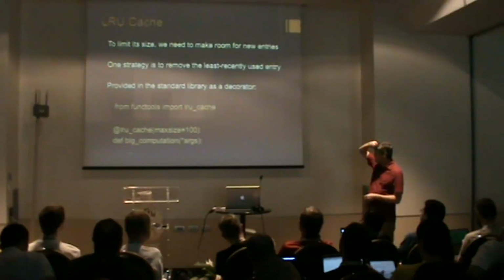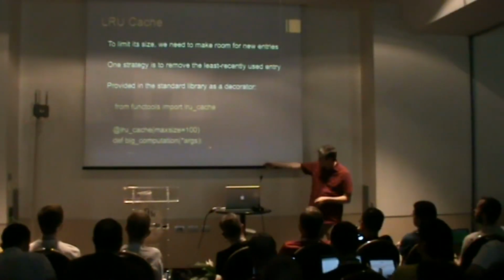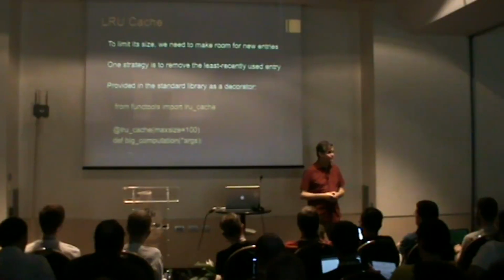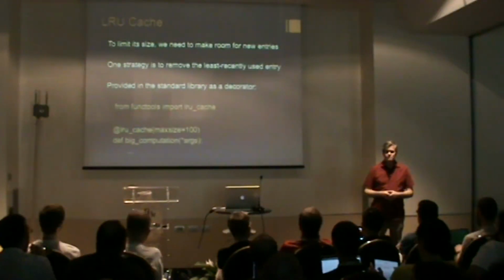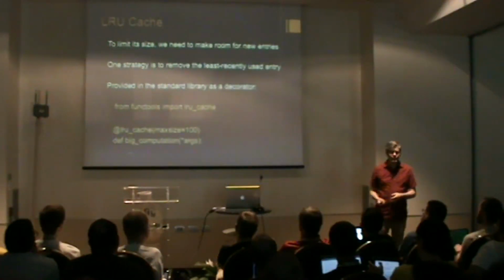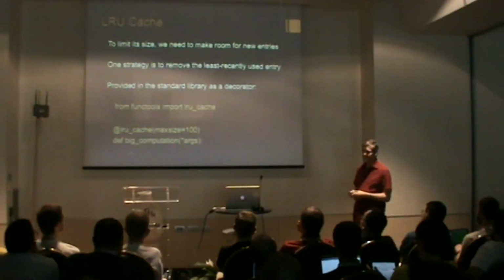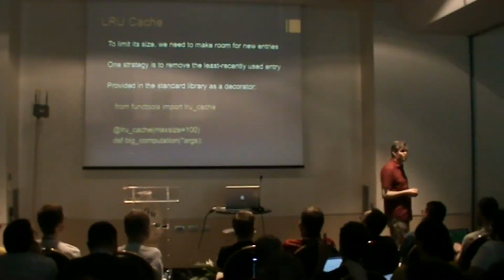We provided this in the standard library as a decorator. So, you take your big computation code, and add lru_cache beforehand. Presto, you have a cached function that doesn't grow without bound, and you have to add one line to your program, an explicit line that says this particular function or method is cached to a maximum size of 100. Who thinks that's a fantastic tool to have in your toolbox?